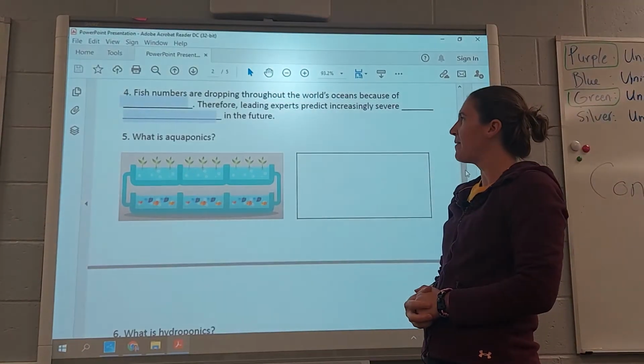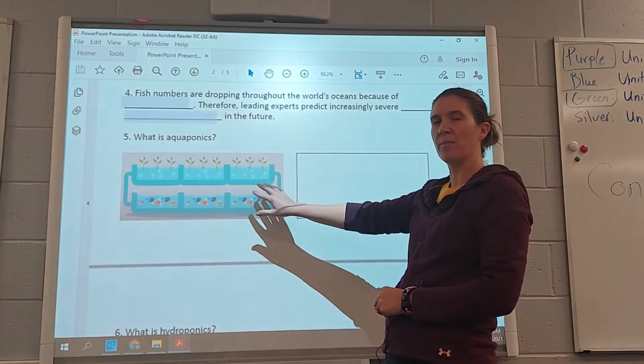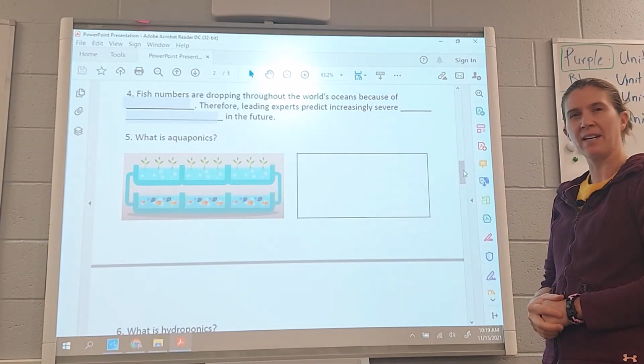All right, so number 5, what is aquaponics? Here's a picture to help you describe it. Go ahead and put a description there. I'm going to give you a minute to do that.